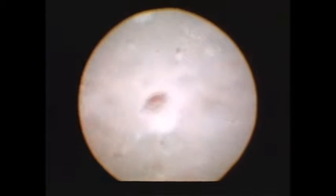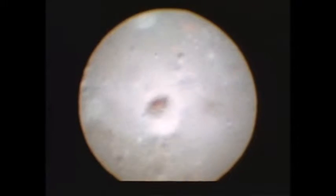Looking down from the command module, Yankee Clipper, astronaut Dick Gordon spotted it.